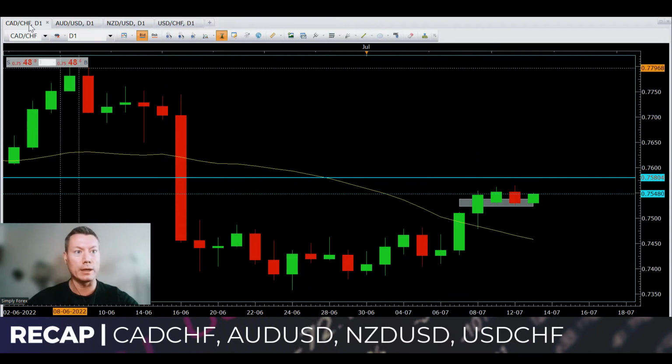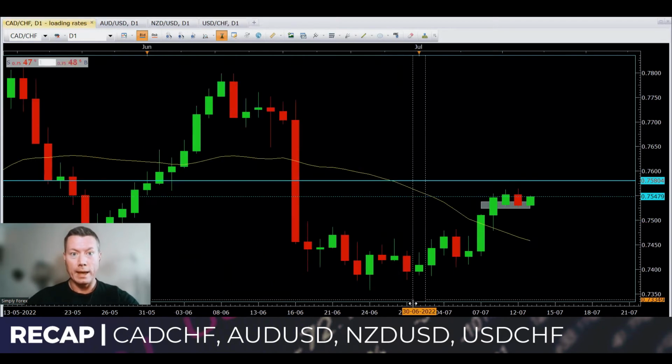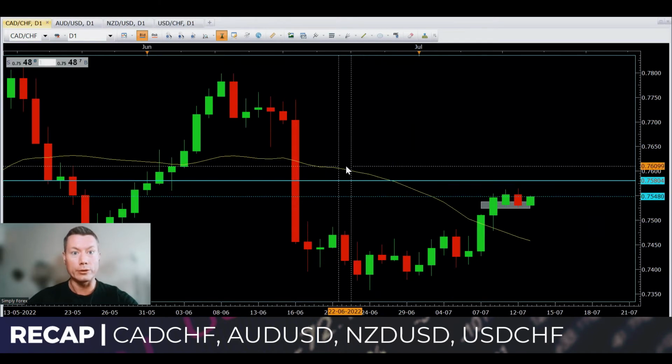This was the Canadian dollar against the Swiss franc. And this is the pair where I've made my money, guys. So as always, we need a reason why on the day chart we chose our direction. And we were looking to buy this pair.